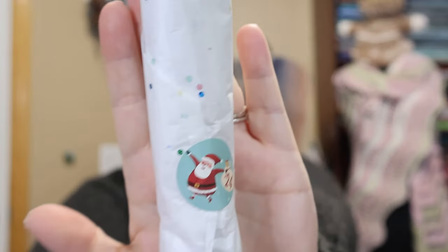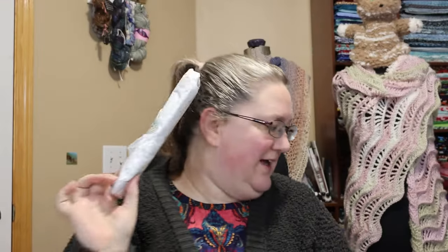So we can see day 24 of the Gingersnap Yarn Advent Calendar. This is the final mini, and then tomorrow we're going to see the Big Hank. So let's see, what is our prediction? I can kind of see through here. I think it's red, but it actually looks kind of brownish through the tissue paper. So I think we're going to have more red moments. Let's see.